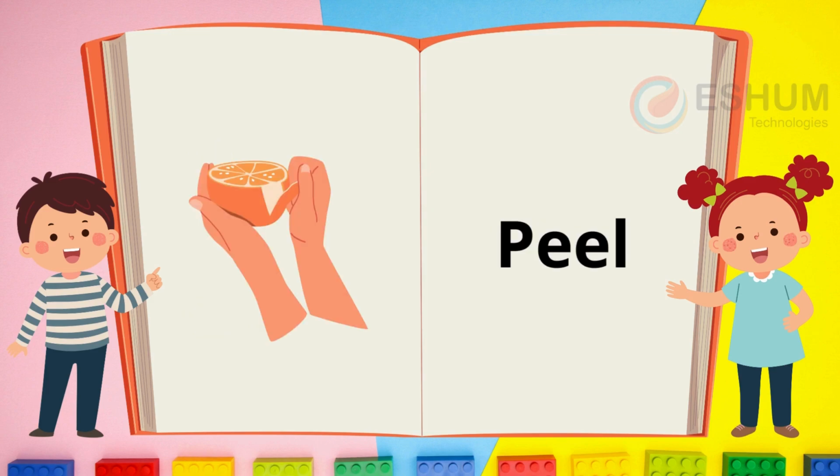Peel. When you take the outside part off food, you peel it. In the picture a hand peels an orange. What other thing can you peel?